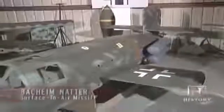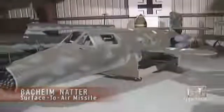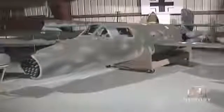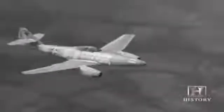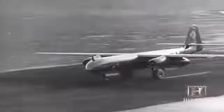You had piloted surface-to-air missiles, the Bachem Natter. You had piloted air-to-surface guided bombs. Many of these would have required years. Some of their projects would have required decades to develop. The price of these ineffective projects was fewer effective planes like the Me-262 and the Arado 234, the world's first jet bomber.